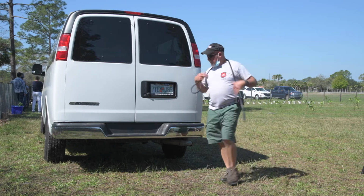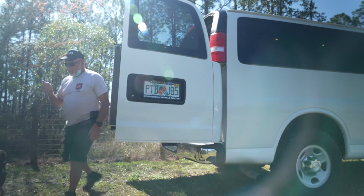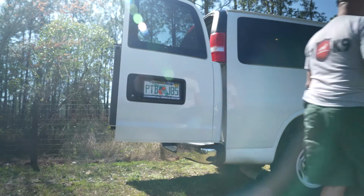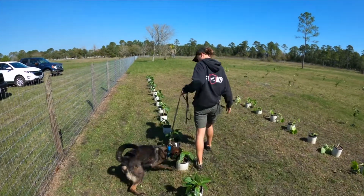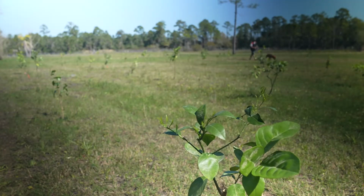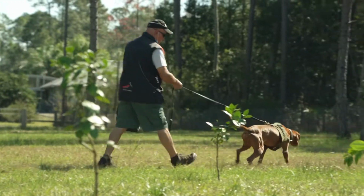I'm a dog trainer, dog handler for F1 Canine, and we train dogs for scent detection. What we're doing is finding the diseases to help eradicate the problem that is killing some of the agriculture. First, we select the dogs based on their desire to hunt. Then we teach them to find the odor of whatever it is that we're wanting them to find, whether it be HLB or the tomato virus.